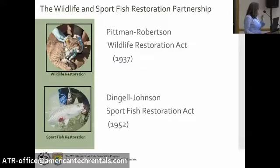So a very brief bit of history to tell you where this all began. In 1937, the state of wildlife in this country was at an all-time low, really decimated. The Dust Bowl had occurred. Fish and wildlife populations were greatly in decline. Americans and Congress were deeply concerned. Out of that concern came the Pittman-Robertson Wildlife Restoration Act, which was funding to conserve, protect, and restore wildlife populations in the country.